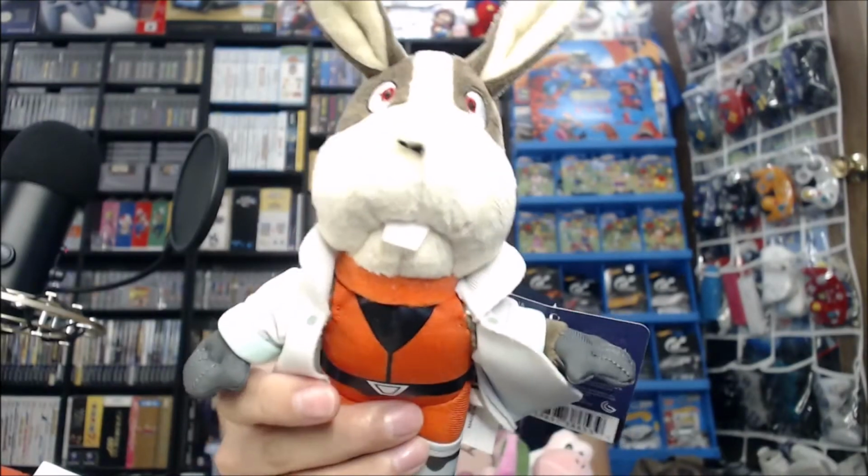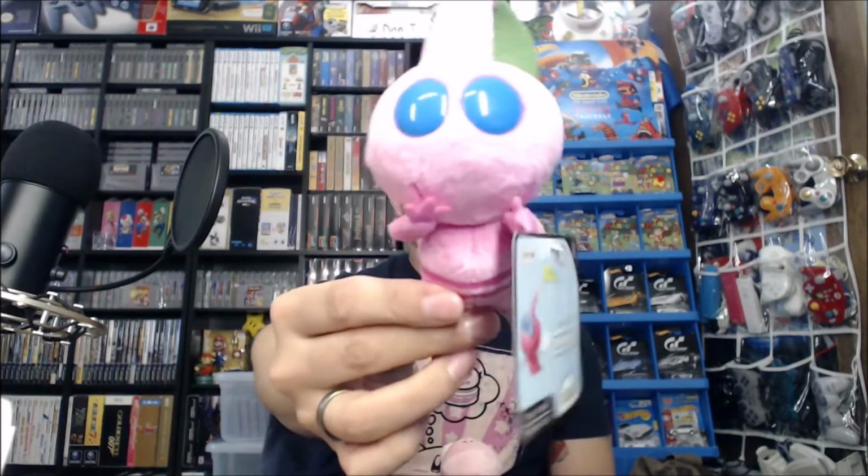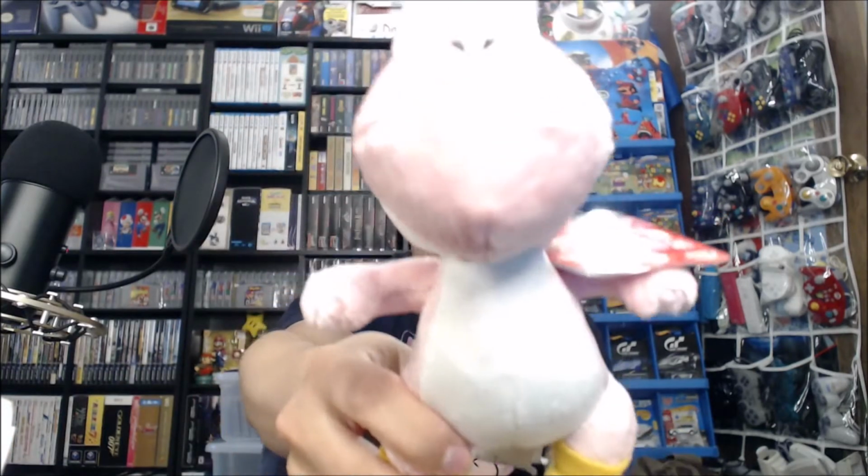We have Peppy, the donkey from Star Fox. I don't know if they released a Slippy yet, but I do have Fox and Falco, so I'm now missing a Slippy. We have the pink fairy Pikmin. It's a little cute one here. And then we have a pink Yoshi. And all of these were found at Target. Very cool. Don't know if there's any more in this wave.